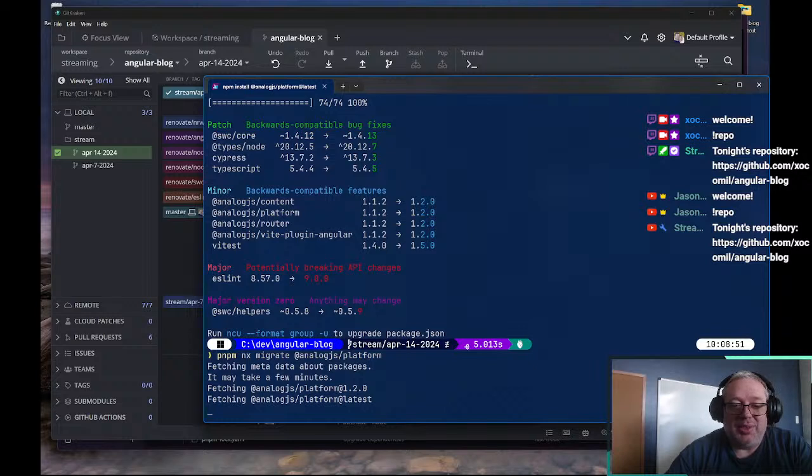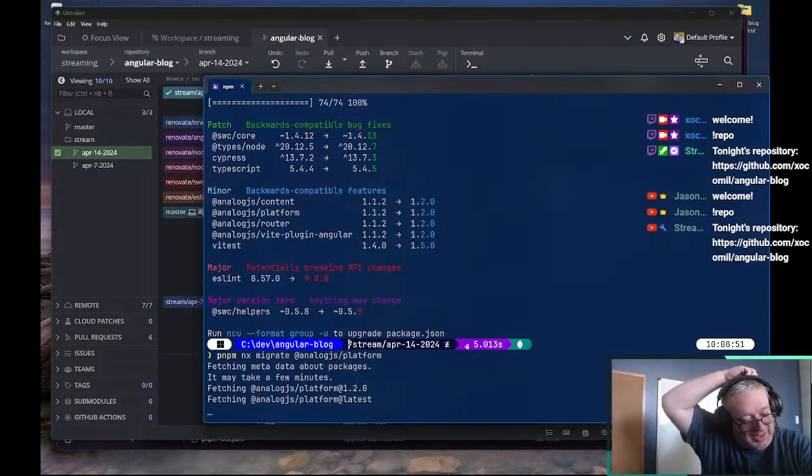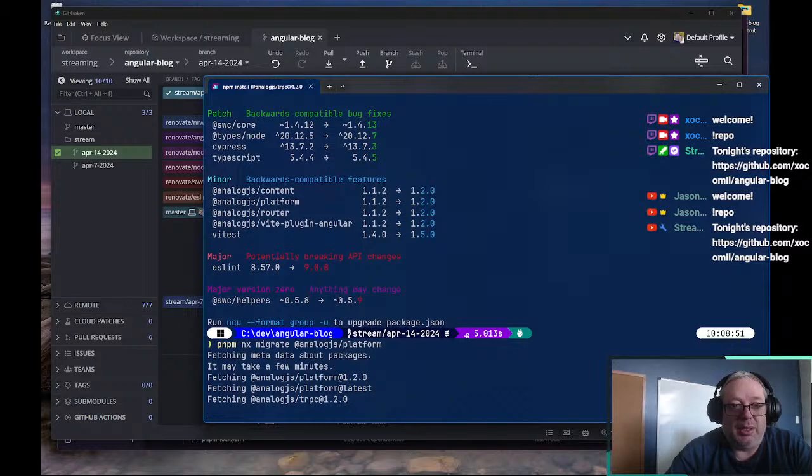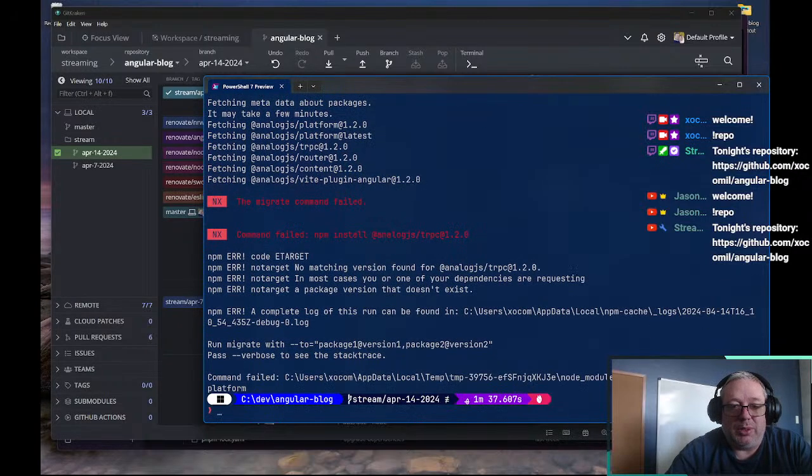But I'm curious, this might break, and I might have to add that TanStack stuff back in. And after the stream today, I may just remove the TanStack stuff, because it hasn't been updated since the 1.0 release of Analog. So it's still trying to look for the TRPC 1.0 or 1.20 that doesn't exist, which is why I have to add this.